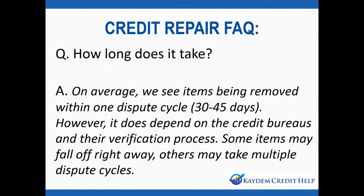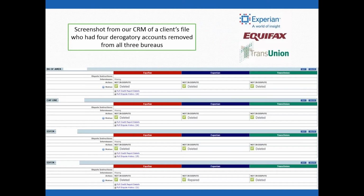Yes, especially if you're doing this on your own, I would say expect it to take longer than the 30 to 45 days. I mean, that would be perfect if all items fell off in the first 30 to 45 days, but it doesn't always happen, especially if you're going to do this on your own. Then you definitely want to expect it to take a little bit longer. But if you work with a company like Kaydem, on average, we're seeing them fall off in the first 30 to 45 days. Sometimes it takes longer than that. Sometimes we're able to even get it off a little bit sooner. But on average, we're looking at about 30 to 45 days.